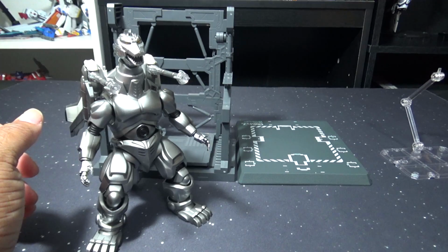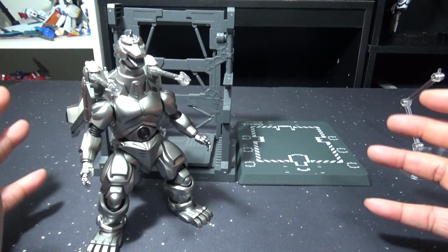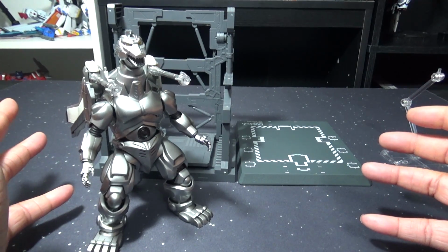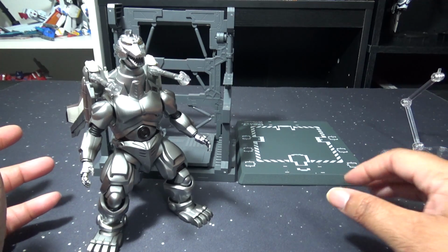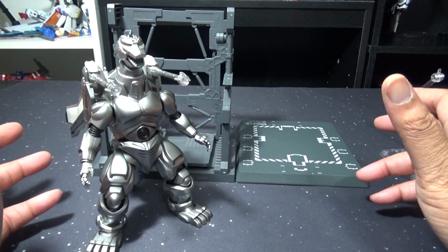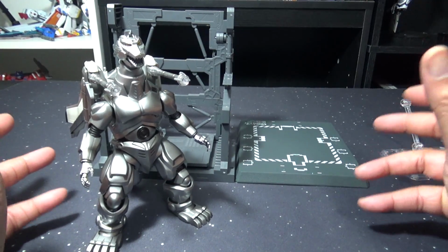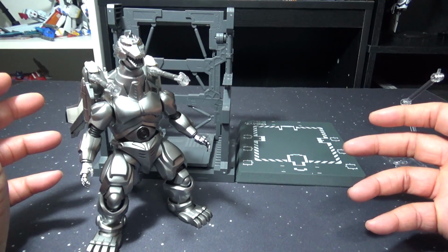So again, this is a decent figure. If you can find it for a good price on sale, I definitely recommend picking it up. But otherwise, it's kind of disappointing in the posability, kind of disappointing in some of the looseness of the joints, and the fact that the majority of it isn't die cast. For $100, that seems kind of a bit much.